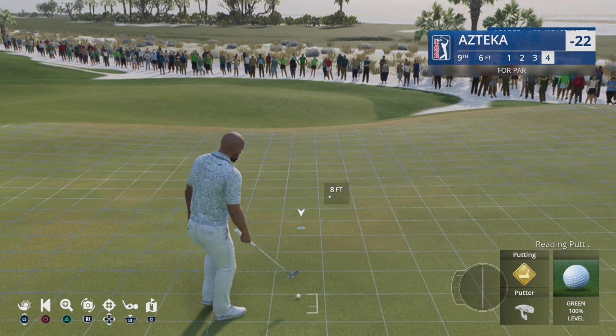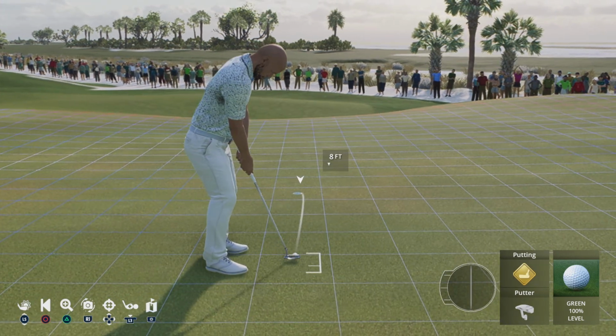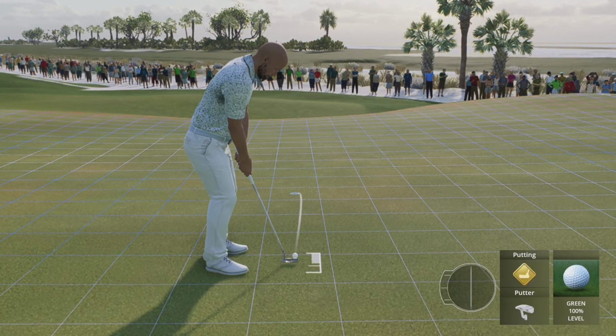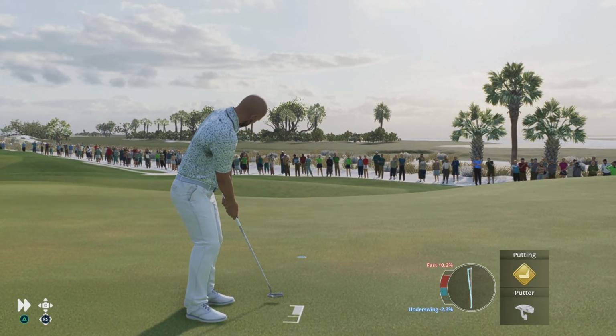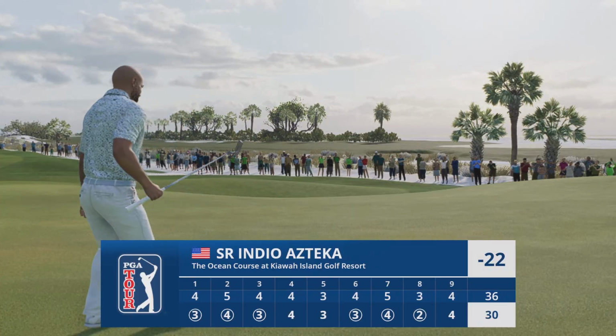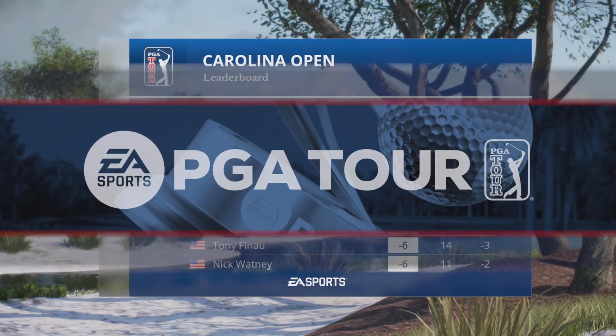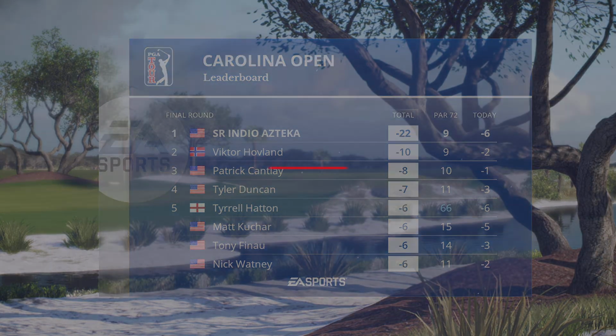This from 7 feet. Yeah, that's a good putt. It's in for par here at the 9th. And that will make this an even 30 for the front side, going out in 6 under par.